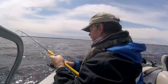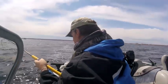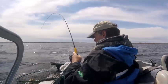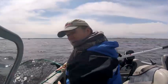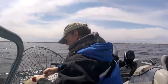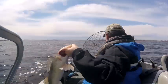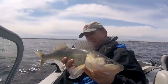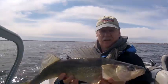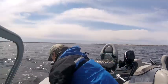Okay, well, if this isn't another northern, my best one of the day so far. God, I might need the net. Nice fish. Open up your mouth. The longer I sit in this spot, the more fish I'm catching. Nice fish. 24-incher, I suppose, maybe. It's not skinny like it spawned out. Look at the big tail. That's a nice looking fish. Gets to go away today.